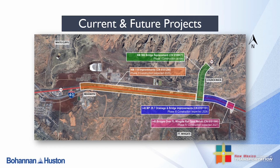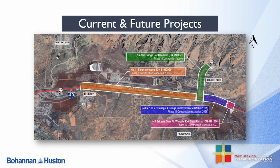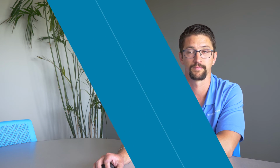Then anticipated in 2026 is the construction of this project that is the subject of this public meeting recording, control number 6101151. And lastly, NMDOT is anticipating rehab operations of the I-40 bridges over the Fort Wingate Rail Spur, control number 6101500, to begin in 2027. All these projects are being closely coordinated with NMDOT and the various design teams to ensure a cohesive construction schedule and to minimize major disruptions to the traveling public.